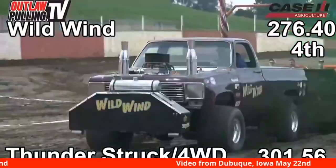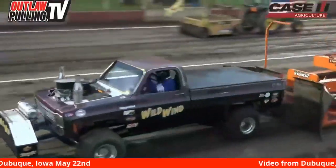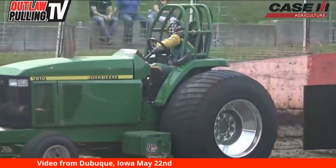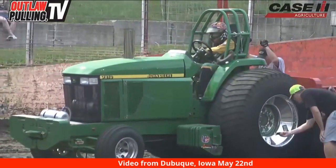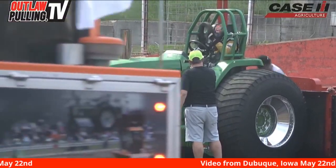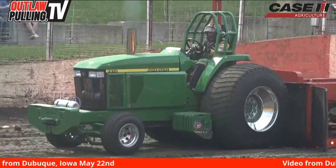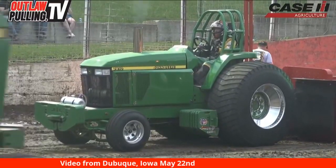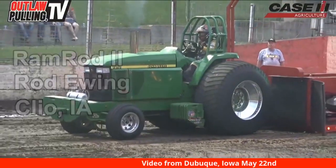Grandstand side, the Ramrod number two out of Clio, Iowa. Rod Ewing and the John Deere out of Clio, Iowa. One bad apple continues to lead, 347.69. Grandstand side, Ramrod number two, Rod Ewing, Clio, Iowa. Gage Ott continues to lead with one bad apple, 347.69.